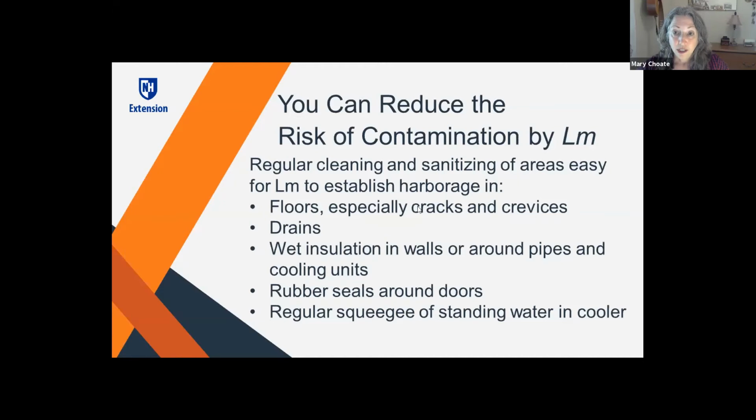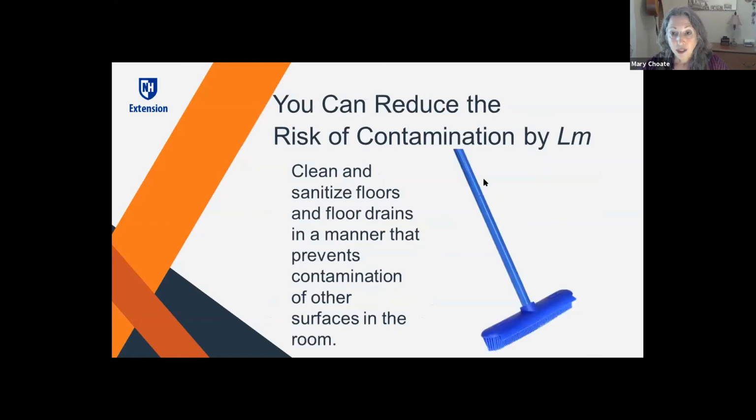Again, other ways to reduce risk: regular cleaning and sanitizing of the areas that are easy for LM to establish harborage in. So floors, cracks and crevices, drains, wet insulation, rubber seals around doors, regular squeegeeing of the standing water in the cooler. Also, this goes without saying, but I'm going to say it, cleaning and sanitizing floors and floor drains in a manner that prevents contamination of other surfaces in the room. So of course that means being mindful of where that water is going, not using a high pressure hose to clean, because that can disrupt the biofilm and spread it elsewhere.